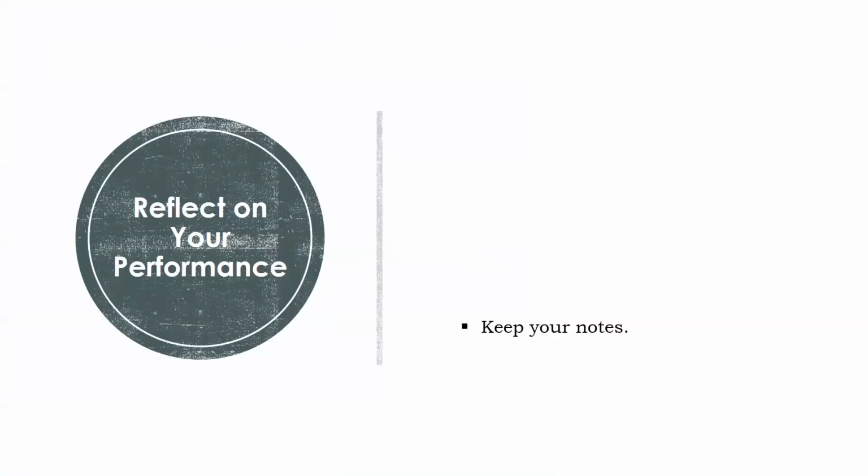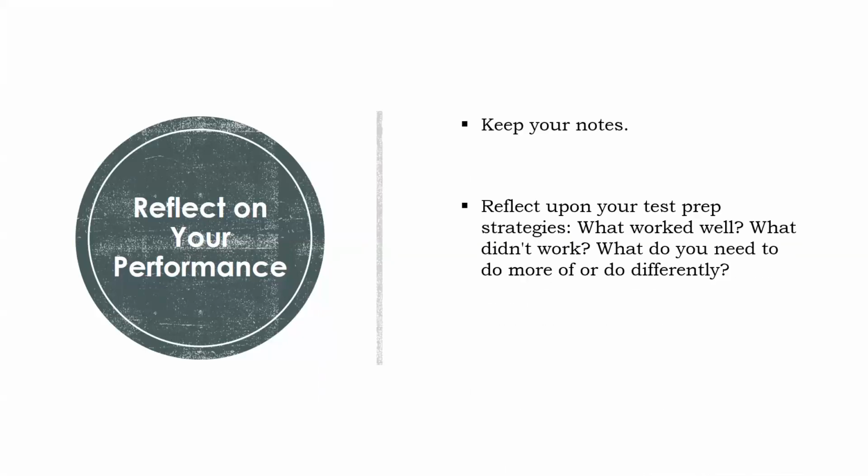Reflect on your performance. Make sure you keep your notes. Reflect upon your test prep strategies, what has worked well, what does not work, and what you may need to do differently before the next exam. Reward yourself for completion and for good grades.